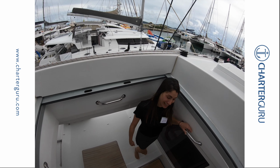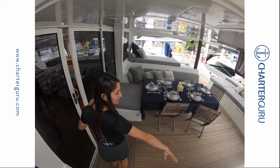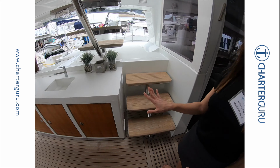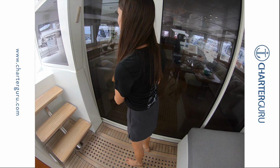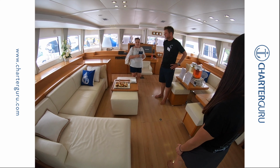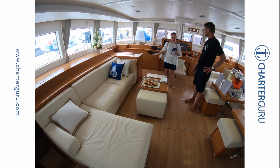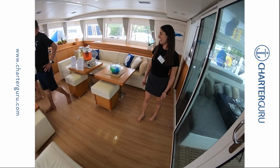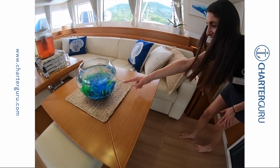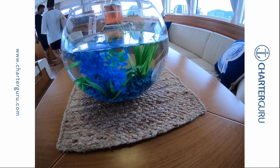Now we will go inside. As well, we have an ice maker and another fridge. We have a full bar. So everything is very convenient, and your drinks will always be cold. That is important, yes. The AC is real nice. Ooh, feels good. This is Coco the fish. Coco the fish. Yeah, he's right here. Very friendly. Hi, Coco.